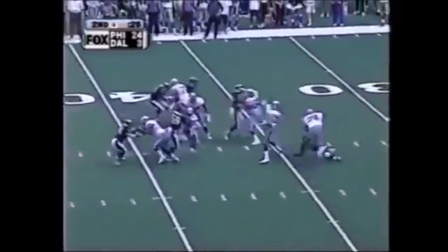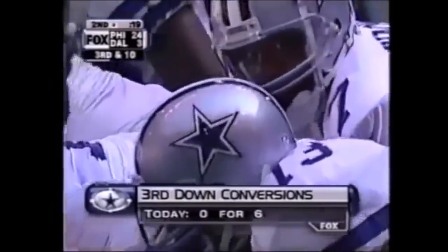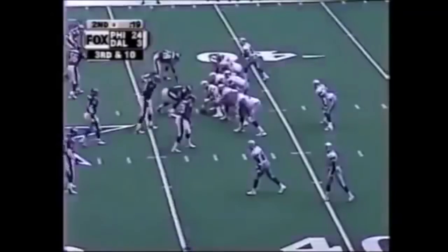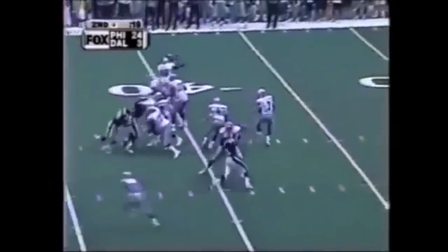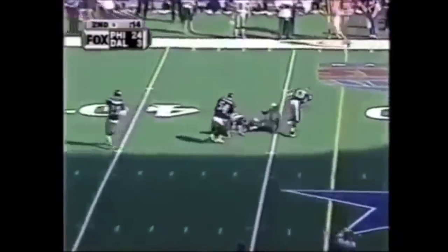28 seconds left as Cunningham drops back and goes deep for Ishmael. Incomplete. 3rd and 10. Cunningham drops back. And Randall gets them a first down to Ishmael.